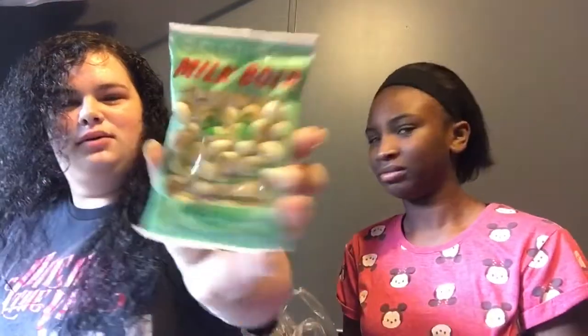It says rabbit. Milk bolo. What would you rate this one? A one. Yeah, this was a letdown. It just tastes like some stale, chewy cereal. These don't have a smell to them.